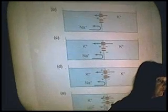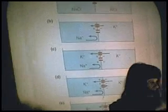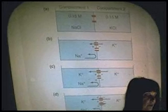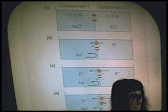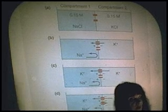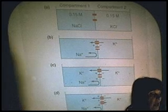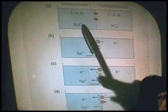So this is the generation of a diffusion potential. This is 6.10 from your book. And this is artificial, but you can imagine you could apply this to a cell in interstitial fluid. Compartment 1 has a higher concentration of sodium, and compartment 2 has a higher concentration of potassium. So compartment 2 must be inside the cell. Good, thank you, David. And you can see that in this experiment, we're starting with the same concentration.